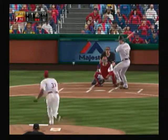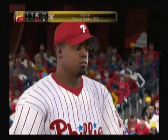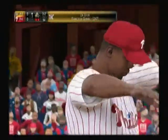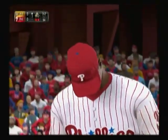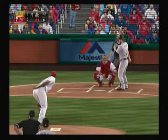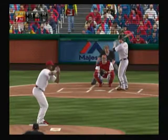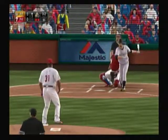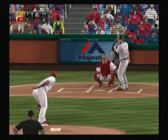Here now the 2-2. Changes up on him, but that's in the dirt for a ball. It doesn't take a trained eye to tell you he's starting to wear down a bit out there on the mound. Now the payoff pitch home. Over towards the dugout, but this one will get into the stand.